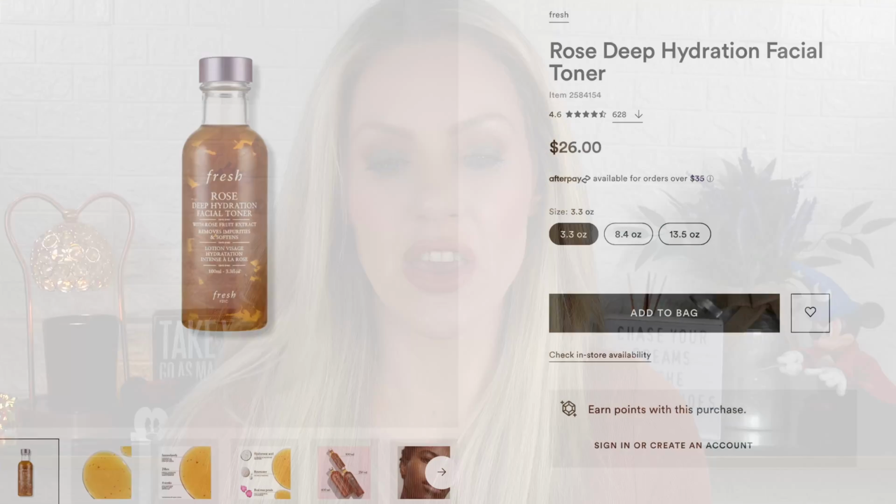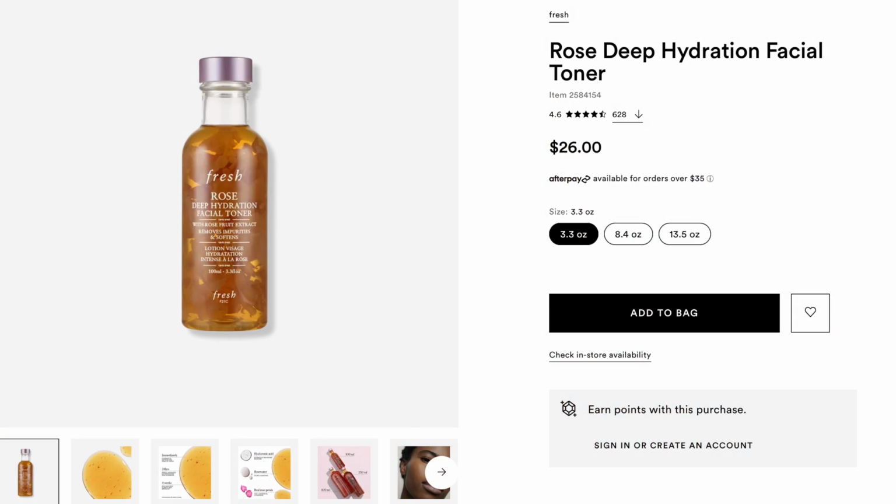Okay, moving on to Monday, March 27th, day 16, we have the Fresh Rose Deep Hydration Facial Toner. Normally $46, it's going to be $23, online only. Don't know anything about it, but I like Fresh. I don't really use facial toners, so it's a pass for me, but I do like their products, so if you like toners, that might be a good one.